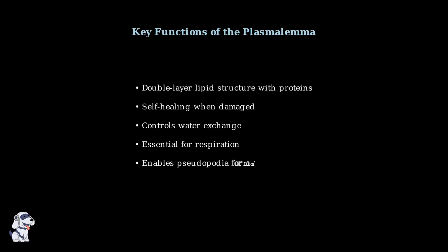It maintains the cell's structure, regulates what enters and exits, and enables the amoeba's characteristic movement through pseudopodia formation. Without this remarkable membrane, the amoeba could not maintain its shape, move, feed, or survive in its aquatic environment. The plasmalemma truly is the foundation of amoeba life.